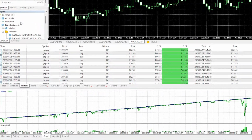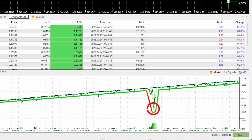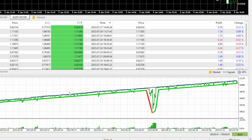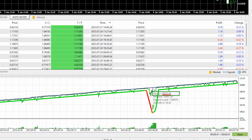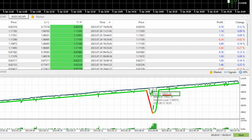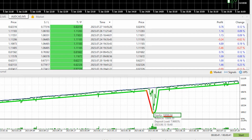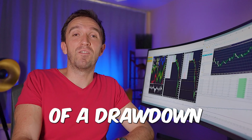And then I will show you the backtest because it was completed. We can see one drawdown here, so the balance is very steady. This is the blue line, and then the green line is the equity. So right in here, from about 10,635, it dropped down to 10,098, which is about 5% of a drawdown.